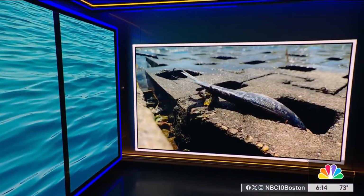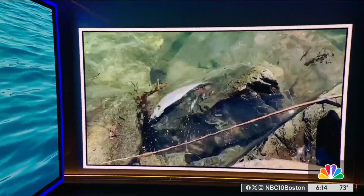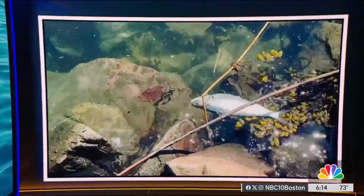Been out like us, enjoying this great weather, you may have seen this dead fish washing ashore in Boston Harbor. Our question here, what's causing it, and should we be concerned? Yeah, we sent NBC 10's Eli Rosenberg to go answer some of those questions for us. He's joining us live along the Charles River. Eli?